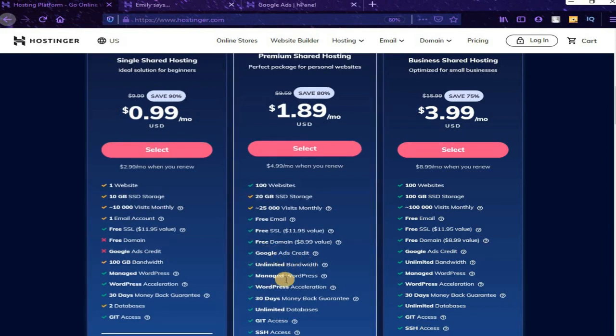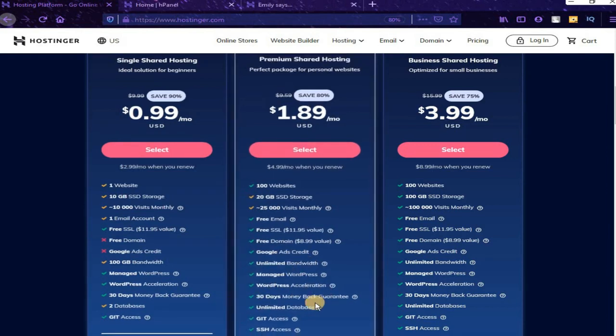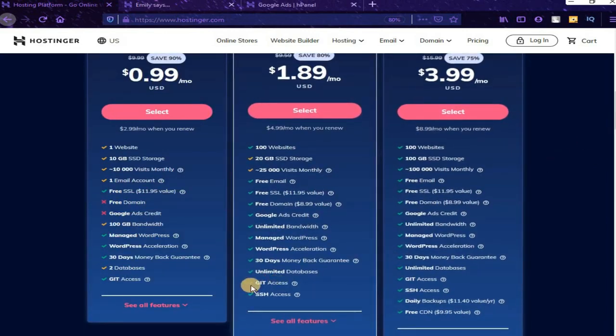Unlimited bandwidth, managed WordPress accessories, 30-day money back guarantee. You are also going to be getting an unlimited database, GIT accessories, and SSH access. So these all are features that you are going to be getting in this one.